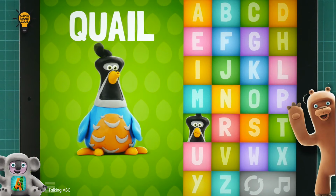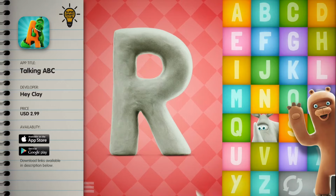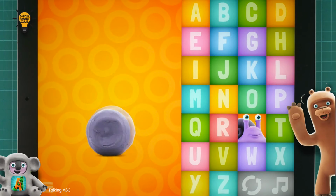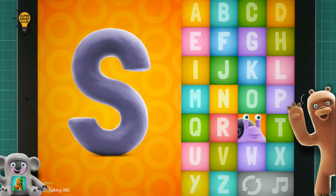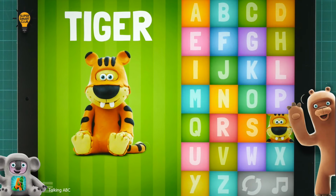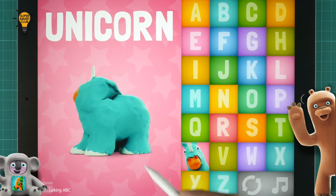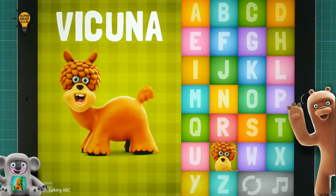Whale. Rhino. Snail. Tiger. Unicorn. Vicuña.